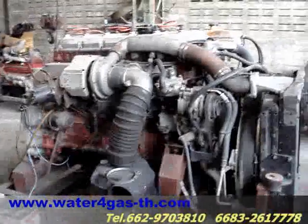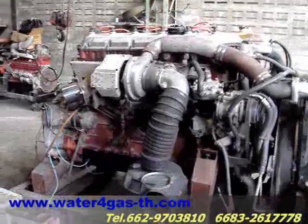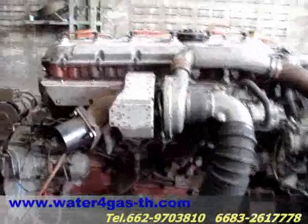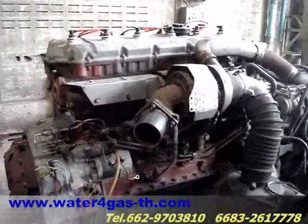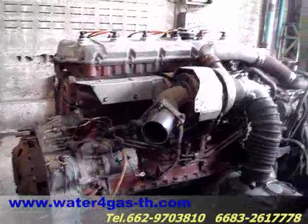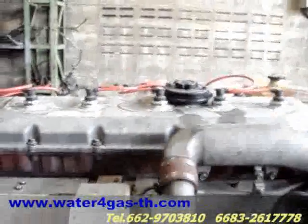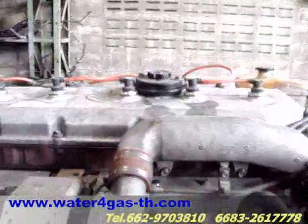This is a video showing the retrofit of the diesel engine to be used with NGV gas, CNG. Formerly, this was a Hino diesel engine, 6-cylinder inline, 360 horsepower, turbo, 24 valves, which has been repowered, modified to be used with NGV or CNG gas.